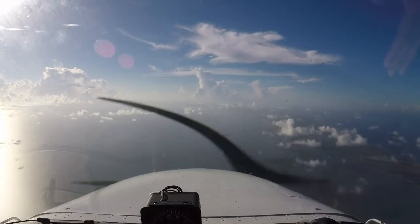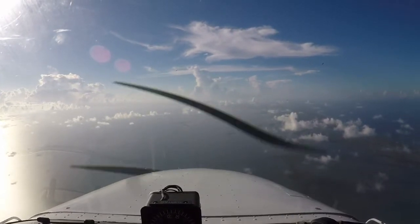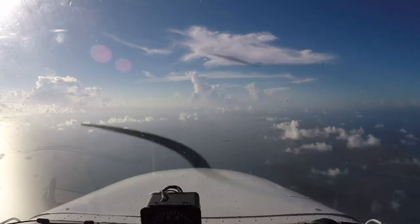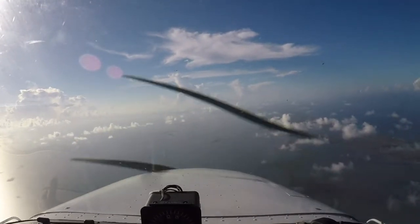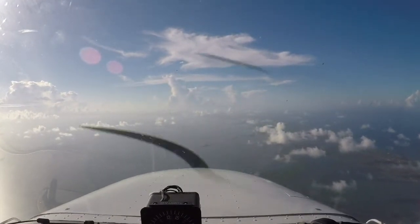Keep going straight to MGF here. I'm looking for that traffic here for you. 133, right about there. Yeah, he's about seven miles away.